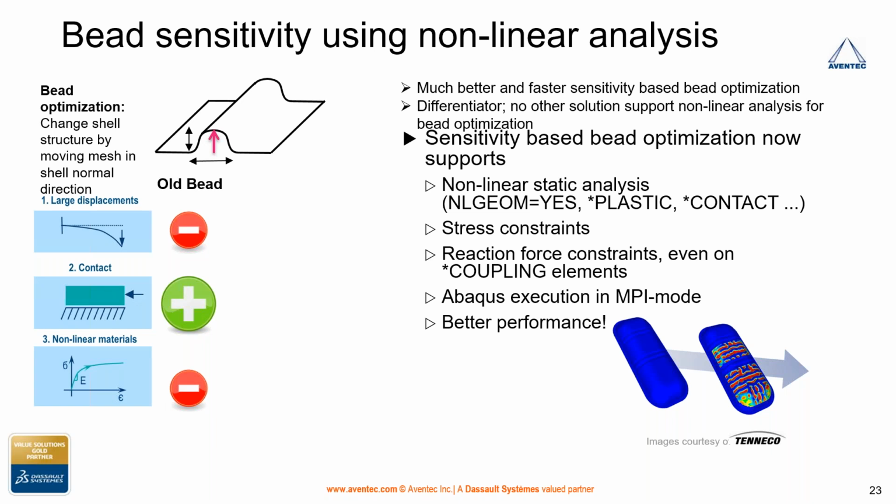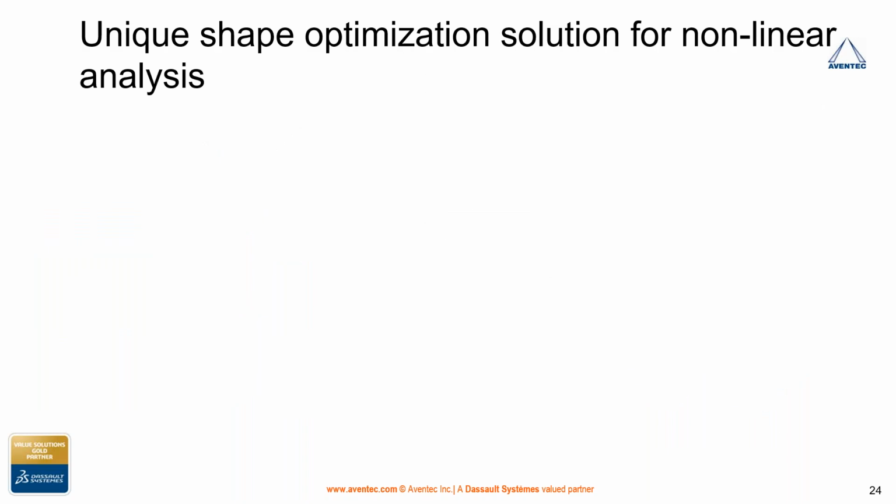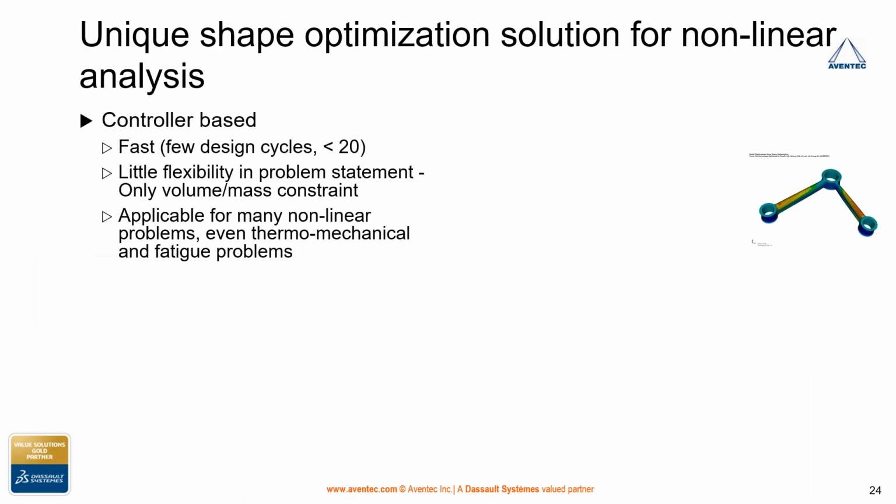Another technique that is also included in Tosca is the bead optimization, which is basically changing the shell structure by moving the mesh in shell normal direction and creating what we call beads. These beads have as a role to maximize the frequency of the first mode, for example, for a modal frequency analysis. Now, Tosca Structure takes into consideration, again, the 3 types of nonlinearities, including large displacements, contact, as well as nonlinear material models, which helps a lot with making the sensitivity-based bead optimization faster and faster, and allows the users different variabilities of solutions.